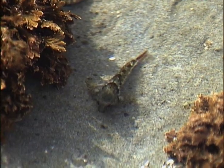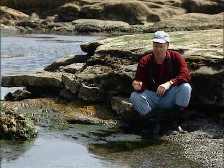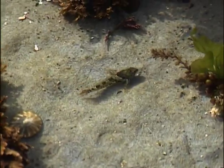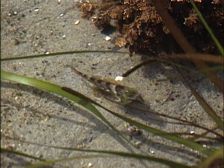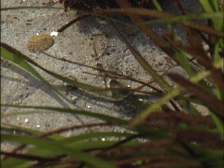They live on the bottom of the pools, but they're not bottom feeders in the sense that they don't have a downward directed sucking mouth like a sucker or something like that. They're just sort of scooting along the bottom using their pectoral fins, not just to swim, but also to push themselves along on the ground. So they're kind of interesting fish.